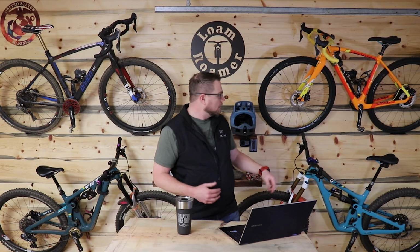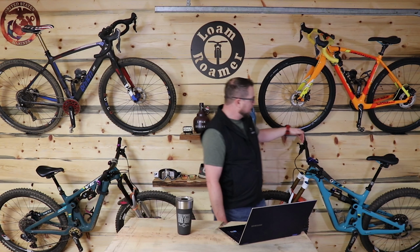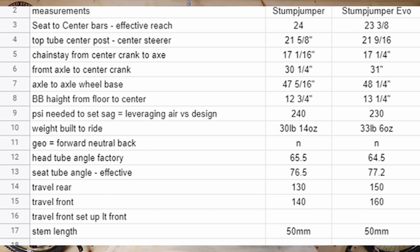All right, so reach, effective reach. If you watched the Stumpjumper review or the Stumpjumper Evo review, you know I place a straight edge across the bars, 50 mil stem, 27.5 inch seat height, and I come up with what is an effective reach. So where the bike actually is from where you're sitting to where your hands hit. I think that works better than the website versions of reach for frames, because this is how it ultimately comes out where you sit. 24 inches on the Stumpjumper, 23 3/8 inches on the Stumpjumper Evo when in its high setting and also at 64.5 degrees. I did not measure all the options. I'd have been out there for a while.